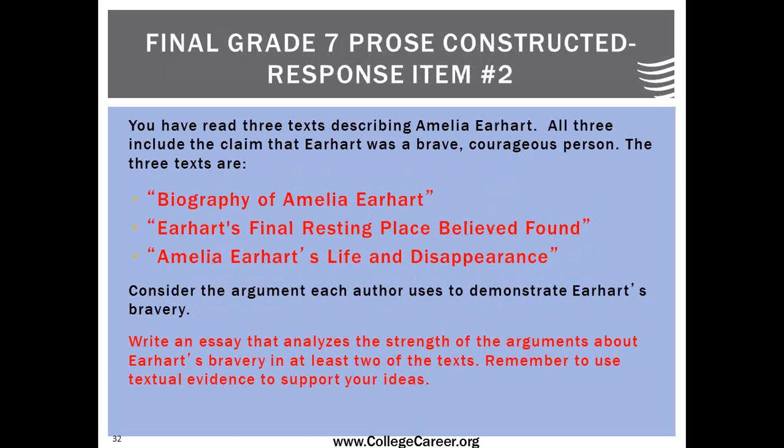We're going to keep reading. We're going to read 2 more pieces of text: Earhart's Final Resting Place, a little bit easier, and Amelia Earhart's Life and Disappearance, a little bit more difficult. And then we're going to write again. We're going to analyze the strength of the arguments about Earhart's bravery in at least 2 of those texts. If I'm a little bit below reader, maybe I'm going to choose that text that's a little bit easier. I'm going to use textual evidence. That is the complexity. Nonfiction, informational text, multiple sources, writing.